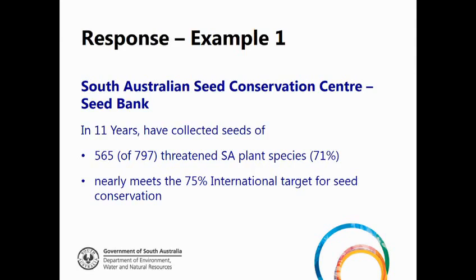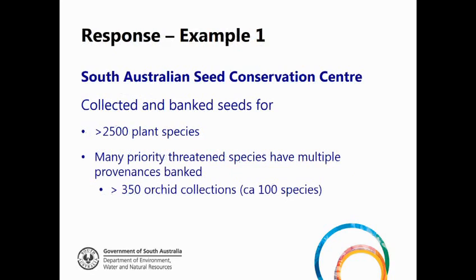We're very fortunate to have South Australian Seed Conservation Centre with its seed bank. In 11 years, they've collected seeds of 565 of the 797 currently listed threatened South Australian plants, which is 71%. Any of you who know about the Convention on Biological Diversity, which has the global plant conservation strategy, the international target by 2020 is to have 75% of threatened plant species protected in Seed Conservation Centre seed banks. So we nearly meet that target. Fantastic effort. They've also collected seeds from more than 2,500 plant species. Many priority threatened species have multiple provenances that have been banked, including more than 350 orchid collections of about 100 species.